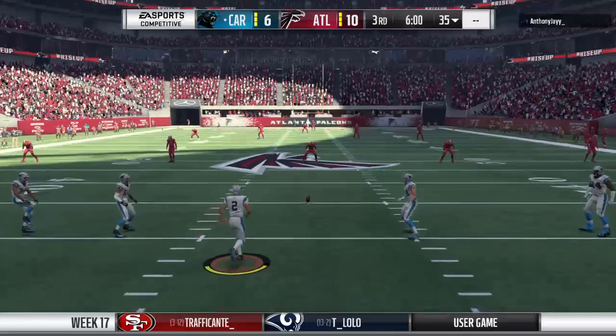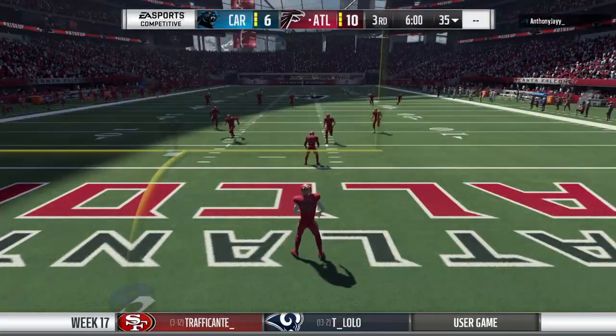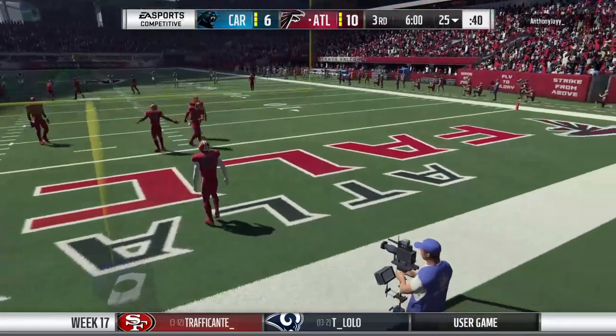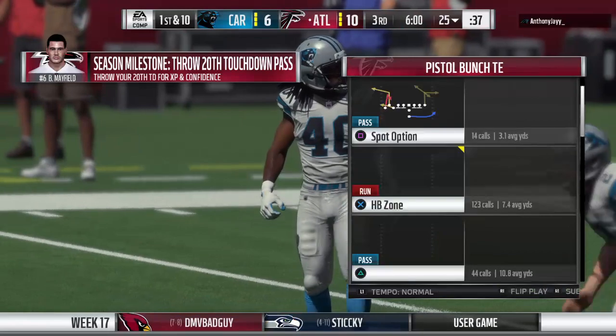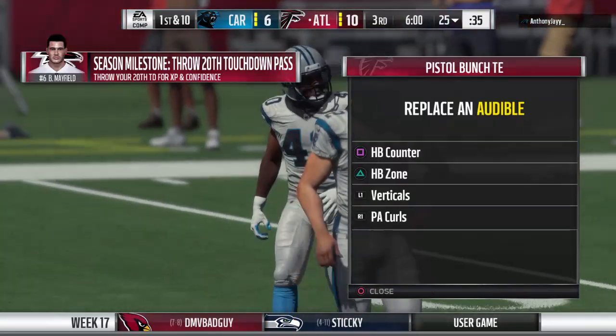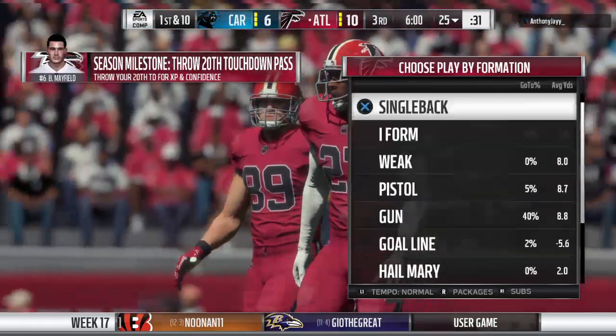Both teams appear ready for the fight ahead, and we resume action here in quarter number 3. And that'll carry over the back line of the end zone for a touchback. Now the Falcons offense gets ready to head back onto the field. They have the lead. Now they'll be looking to extend that lead.